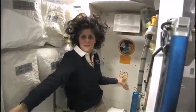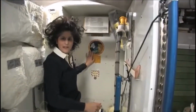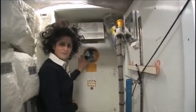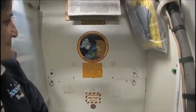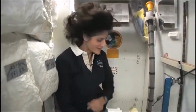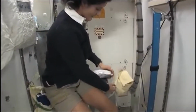Here we are at the throne. This is awesome. You might have noticed the little moon on the outside. This is our orbital outhouse right here. And of course, it serves two functions. Number 2, right here. I'll show you.